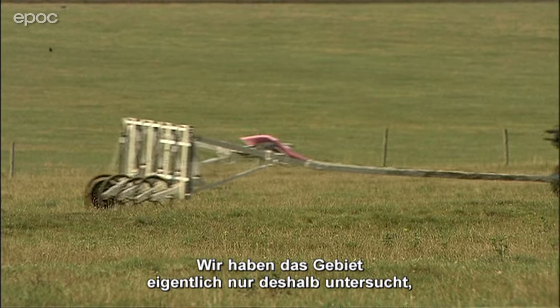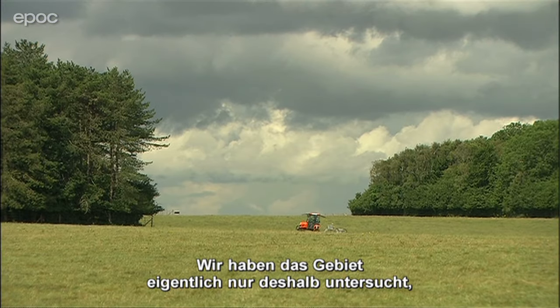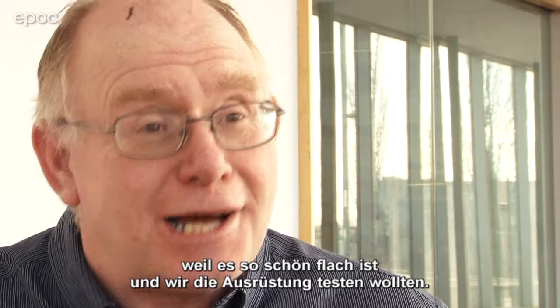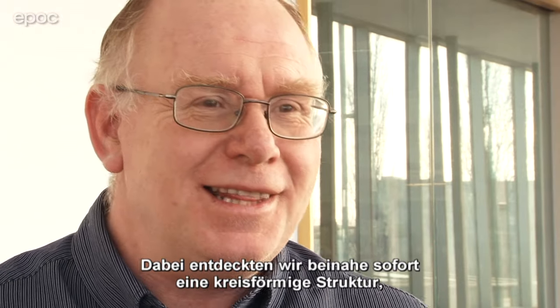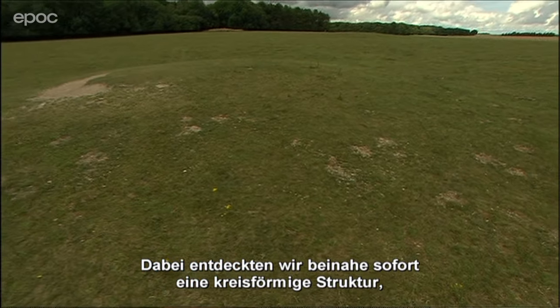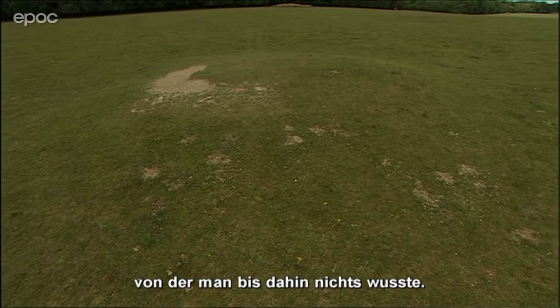We went to the area to survey it simply because it was flat and easy to survey, and we wanted to test out the equipment. We did this and almost immediately saw that there was a circular arrangement. It wasn't too obvious at that point in time.